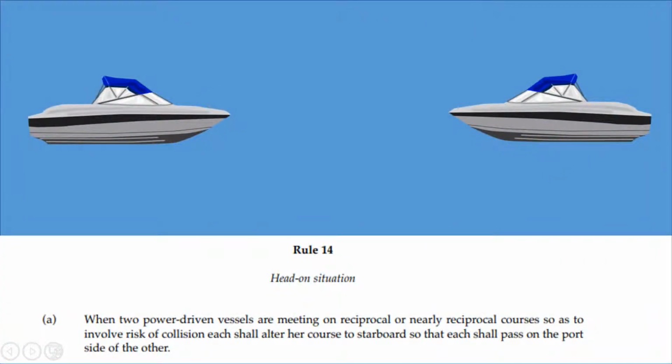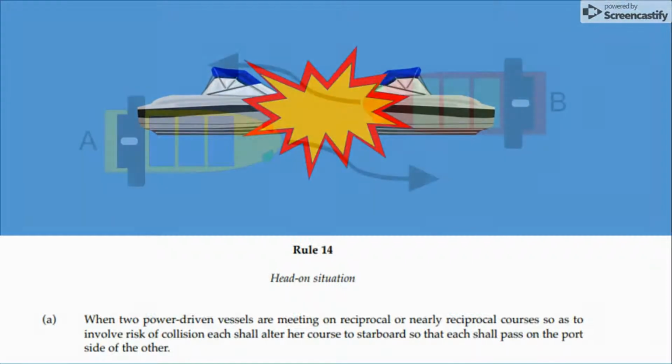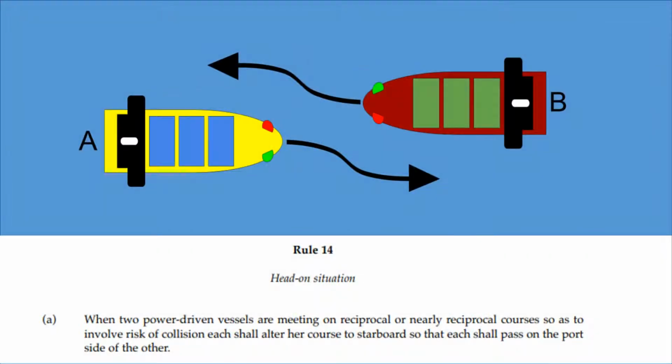Rule 14, head-on situation. When two power-driven vessels are meeting on reciprocal or nearly reciprocal courses so as to involve risk of collision, each shall alter her course to starboard so that each shall pass on the port side of the other. So let's have a closer look at the wording then.